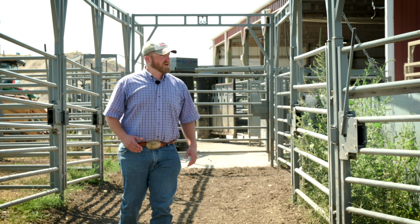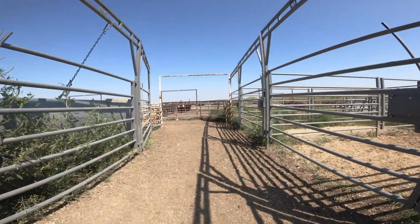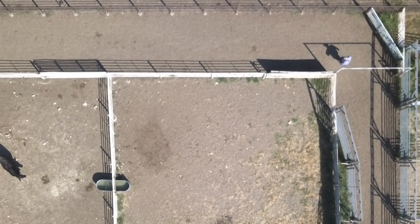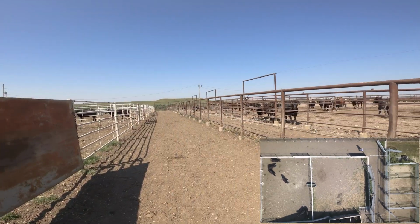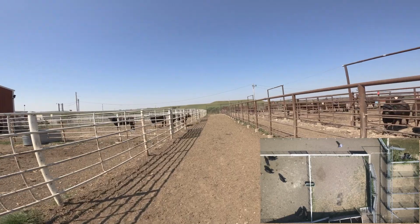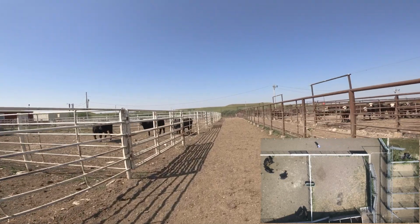So that's what we're here to do, and we're going to go gather up this group of cattle. Okay, so we are on our way to go gather cattle out of a holding pen to bring them up to the working facility. And our overall goal here is to be able to give these animals direction. Cattle, if they're not responding to your movements like you think they should, the cattle don't lie to you, okay? So we want to take our time.